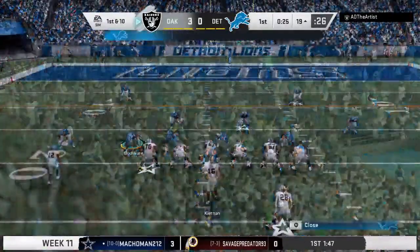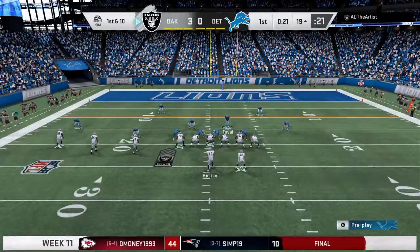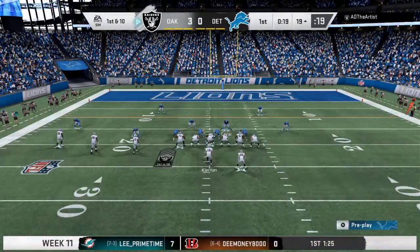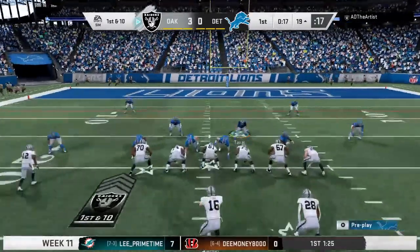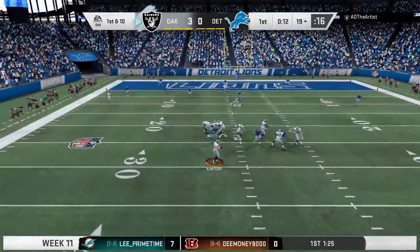Anytime you eclipse 100 yards rushing, you deserve the acclaim that comes with it, and he got it. AFC Offensive Player of the Week last week. And it wasn't up around 200, wasn't a crazy, crazy game, but very good, solidly in that driver's seat to win that award, and he did.